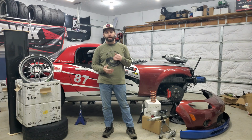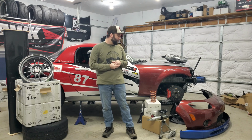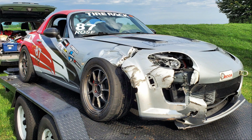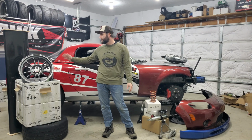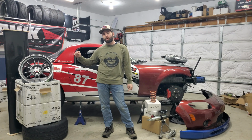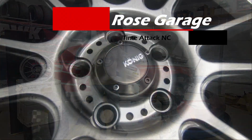For 2021, the plan for the Miata is to continue running time attack. So when we're not running GLTC, we'll be running street mod time attack with the Miata. So we've got to fix some things that didn't quite go well last year. We're going to upgrade some suspension. I've got a bigger set of wheels, and most importantly, some aero we're going to throw on the car. Anyway, let's get into it.